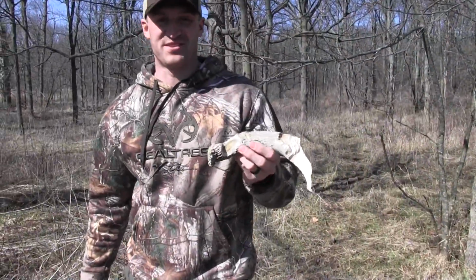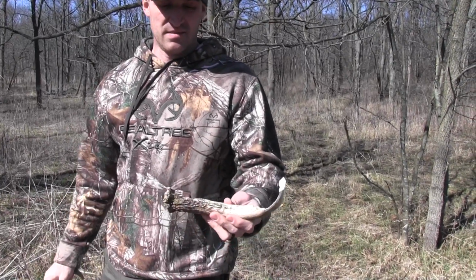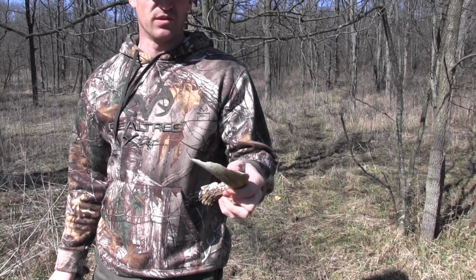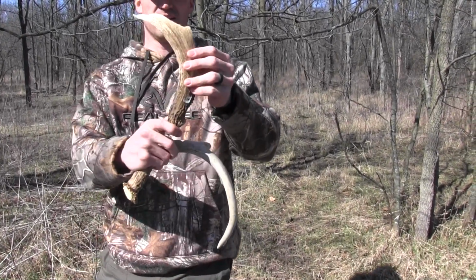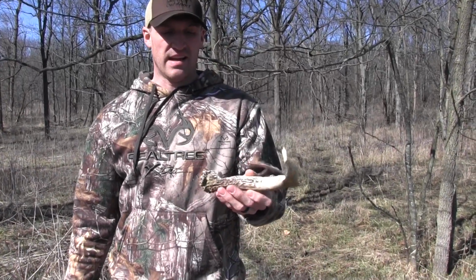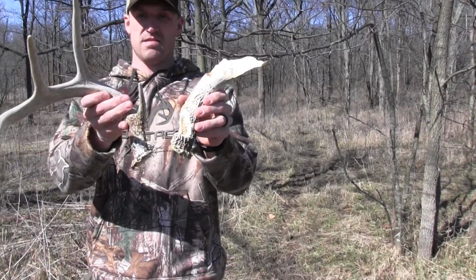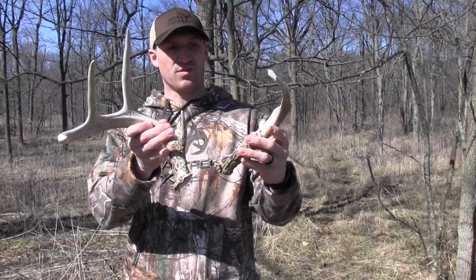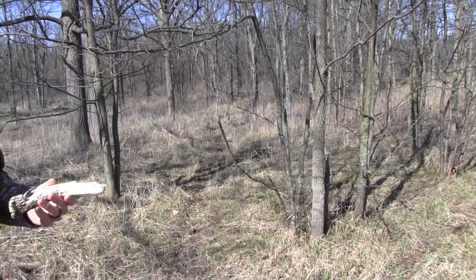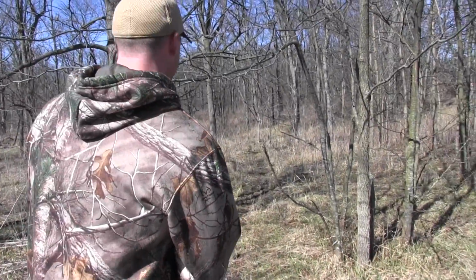So obviously this one dropped a while ago. It's chewed all up, but it's big. This is a big buck. This is probably a 3 or 4 year old mature. Just look how wide it branches. That's some mass. Hold it up to the other one as far as mass wise. That's insane, crazy. So I'm hoping we can find the other half. Yeah, and then we may have to come kill the squirrels that ate the rest of it.